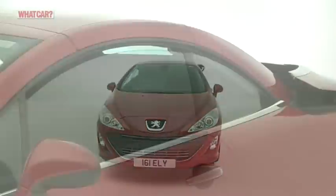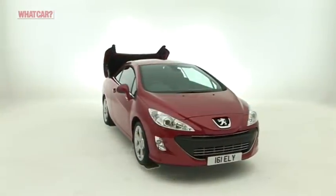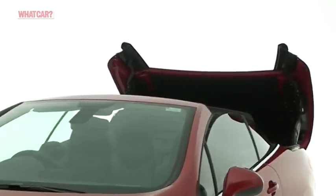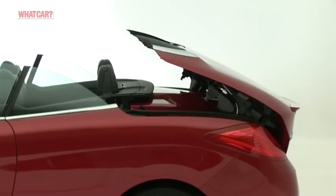Cabrio buyers love taking the roof down, and the Peugeot 308cc brings the prospect of making that job ever so easy. It has a metal top that can be stowed in 20 seconds, bringing with it the prospect of lots of open-air motoring.